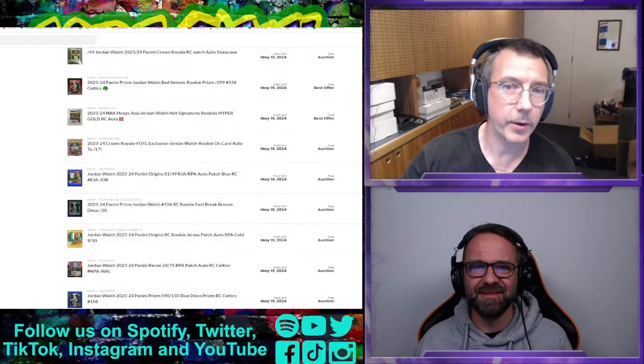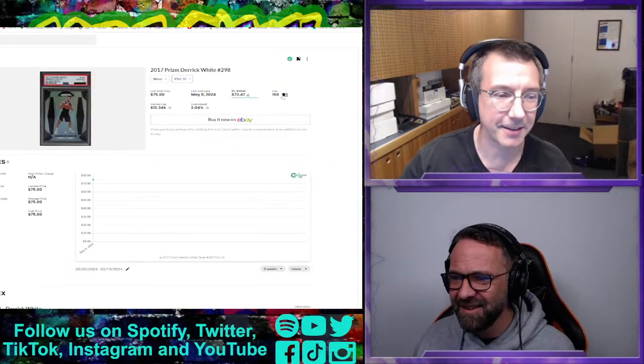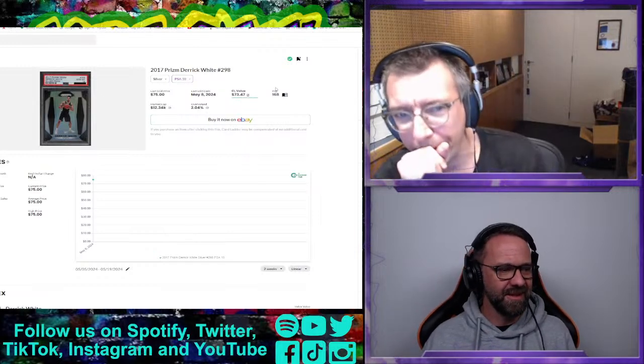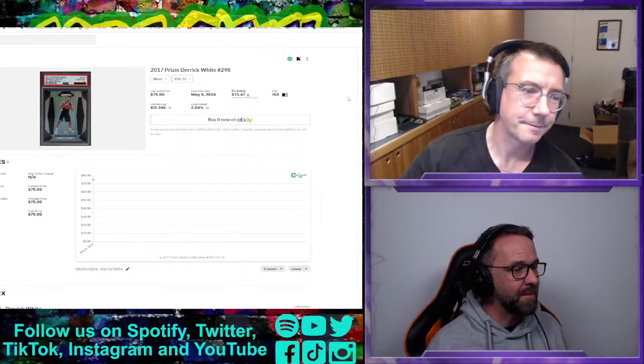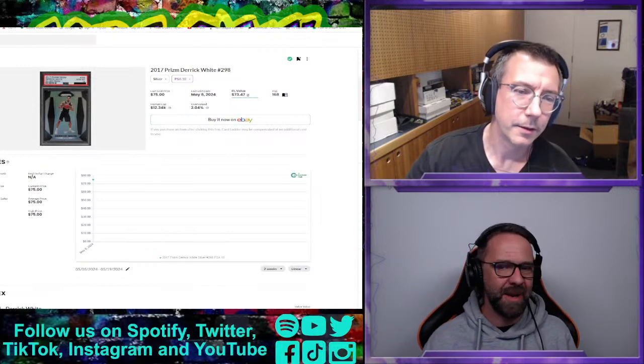All right, do your Derek White thing, mate. I know you're busting to put love on this kid. Silver PSA 10 last sold for $75 US. This is a guy that is not the number 1, not the number 2, not even the number 3 guy in Boston. He's the only one I'm going to talk about in Boston.